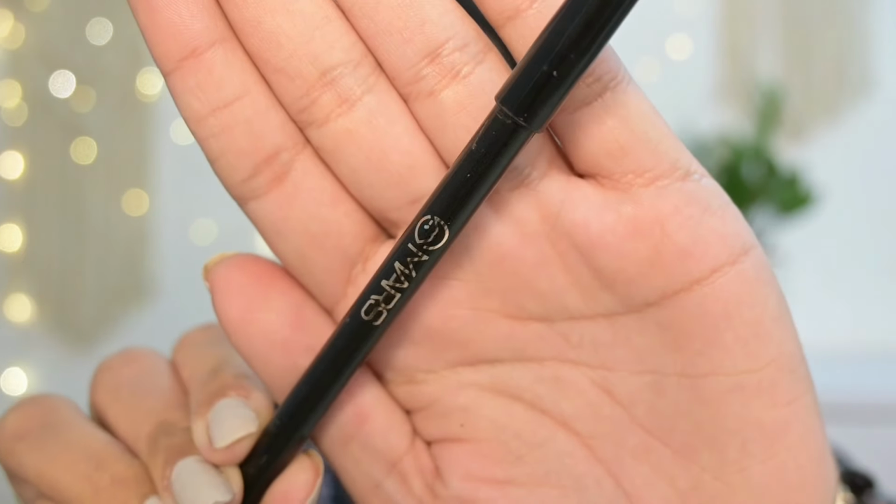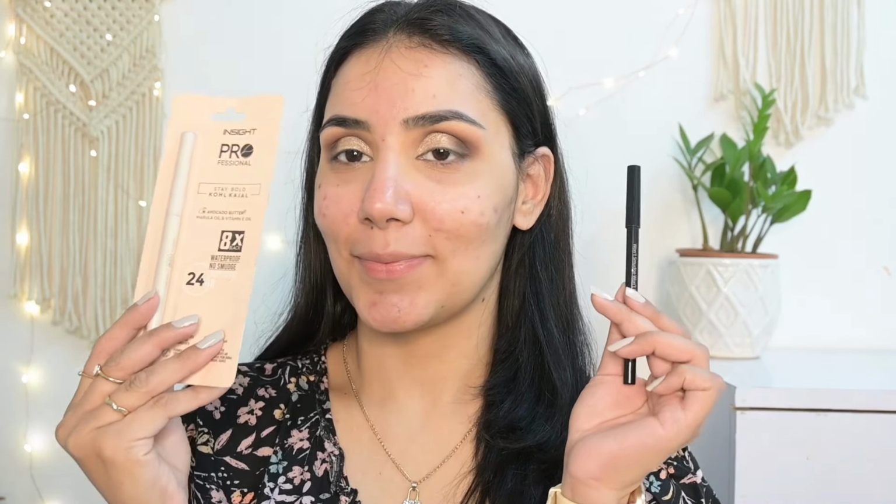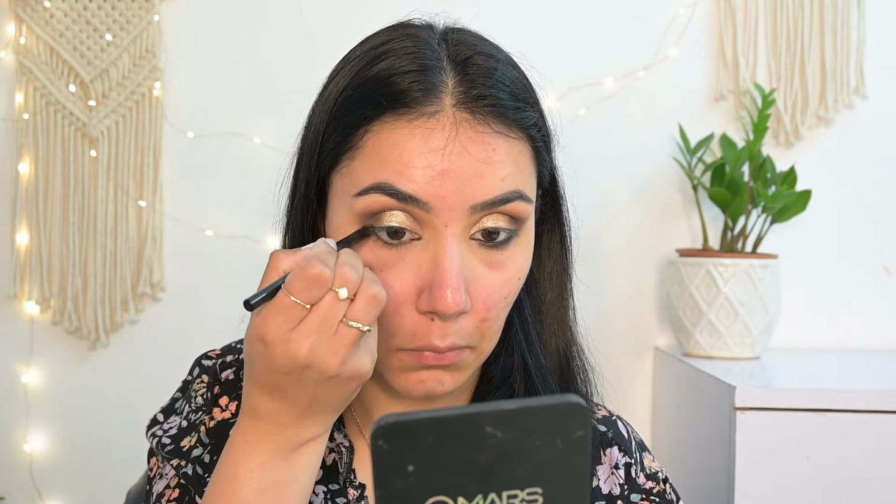For my kajal, I'm using Mars Want Smudge Want Budge Kajal, but I have another affordable option for you from an Indian brand. This is Inside Cosmetics Waterproof Kajal, and this is so good. Both of these kajals are so good. If you haven't checked out my video on Inside Cosmetics, where I have done a complete full face of Inside Cosmetics, please check it out. I will mention the link down below. The kajal shade I'm using is black.